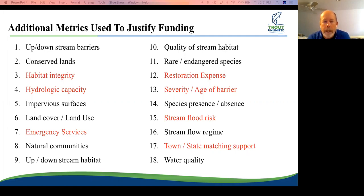What kind of match support can they bring to a project? When I talk to communities, I often say I hope to get 20% from the town in either cash support or in-kind services, such as working with the DPW. Maybe the town has a gravel pit that we can access for materials. So it's really putting together a package of how we can get outside money and local money to do that.